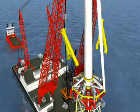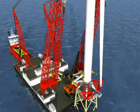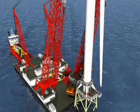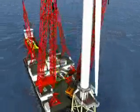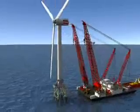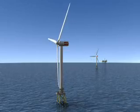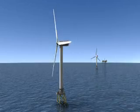Once the whole operation is complete and the tower has been bolted onto the jacket, the landing device is removed by the crawler crane on board the Rambiz. Finally, the process of commissioning each turbine commences. For the demonstrator project, this will take several weeks to complete for each turbine. It is all part of the learning process.